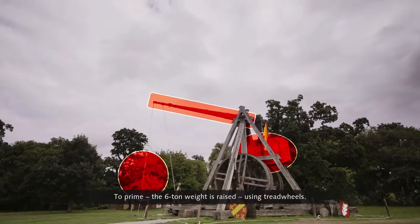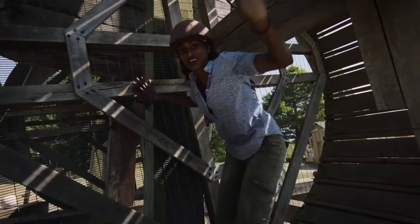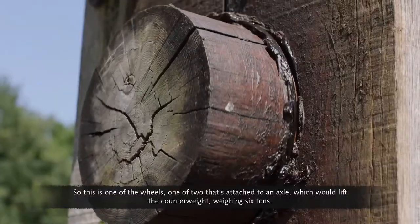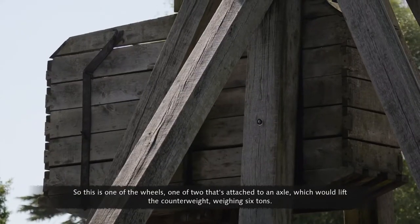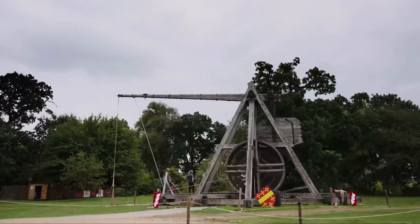To prime, the 6-ton weight is raised using tread wheels. So this is one of the wheels, one of two that's attached to an axle, which would lift the counterweight, weighing 6 tons. It's based on muscle power alone.